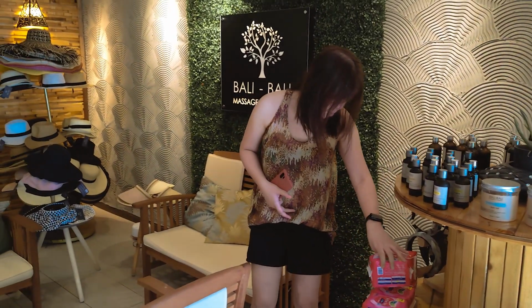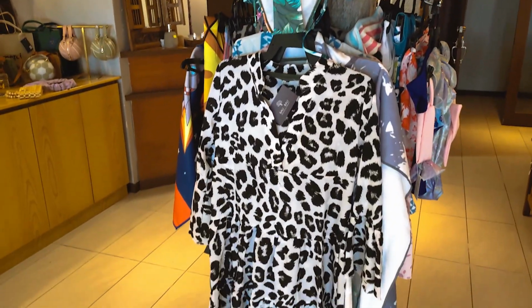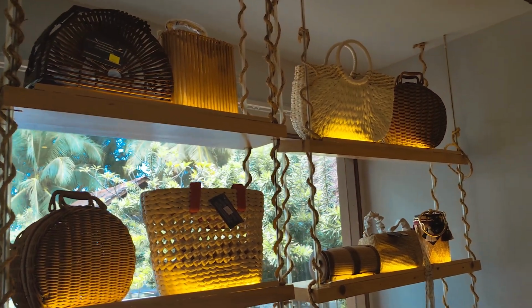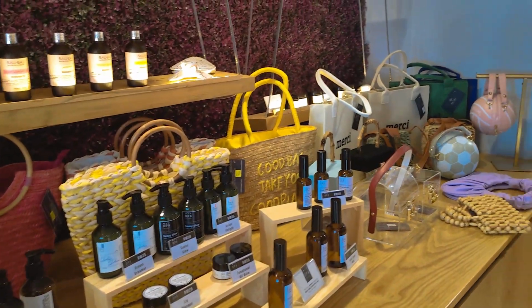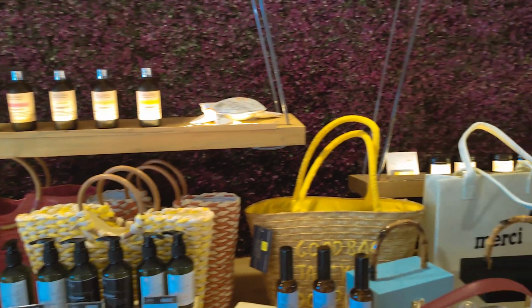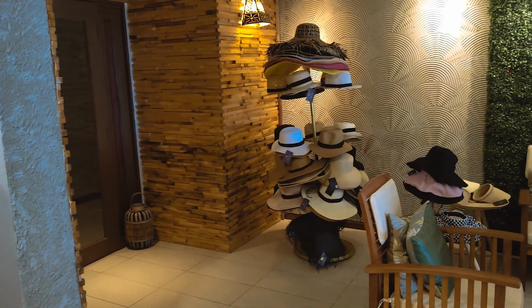This is the convenience shop, the massage and therapy center, souvenir shop as well. So you can get some of your swimming gear, tops, handicraft bags, handmade bags, sorry. Sunglasses, some lotion, slippers, medication, some hats.